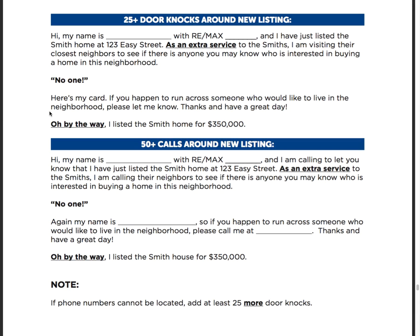Well, again, if you don't feel comfortable doing it, I wouldn't do it. But when it comes to door knocking, you're visiting someone's house. I mean, if I was around the immediate perimeter of the house, but I don't go 25 out, that's pretty far. I'm just saying for safety's sake.